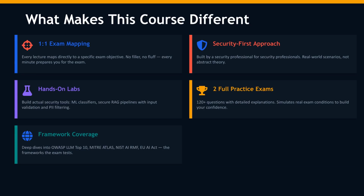So what makes this course different from everything else out there? First, every single lecture maps directly to a specific exam objective. No filler, no fluff. Second, it's built with a security-first approach. Real-world scenarios, not abstract theory. Third, you get hands-on labs where you build actual security tools, including an ML classifier and a secure RAG pipeline. Fourth, 2 full practice exams with detailed explanations simulate real exam conditions. And fifth, you'll get deep dives into the frameworks the exam actually tests. OWASP-LLM Top 10, MITRE Atlas, NIST AI RMF, and the EU AI Act.